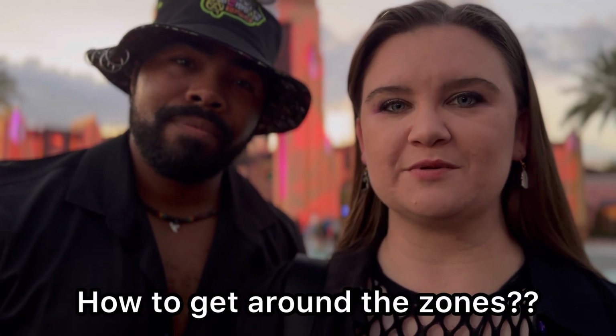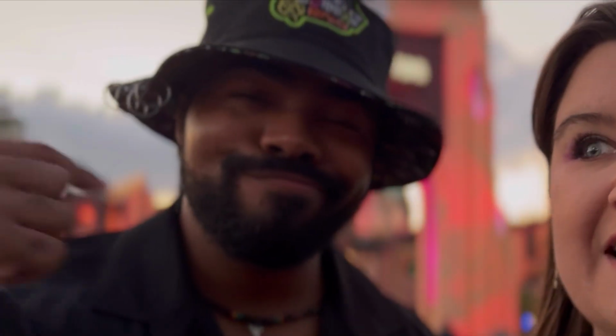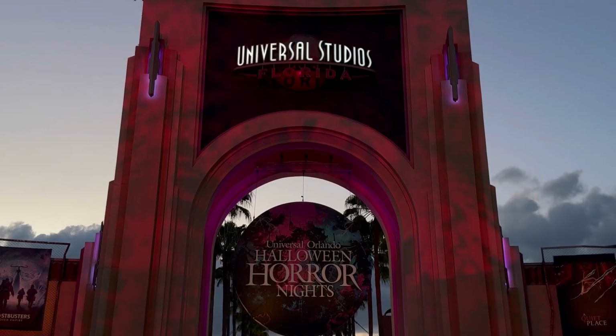We've got a lot of questions about how do I get around the scare zones? I don't want to be scared. I just want to see the show, ride the rides, eat the food. And a lot of people want to go to Diagon Alley without having to go through a scare zone. We're going to try to go through each and every area without going through a scare zone to answer your questions.